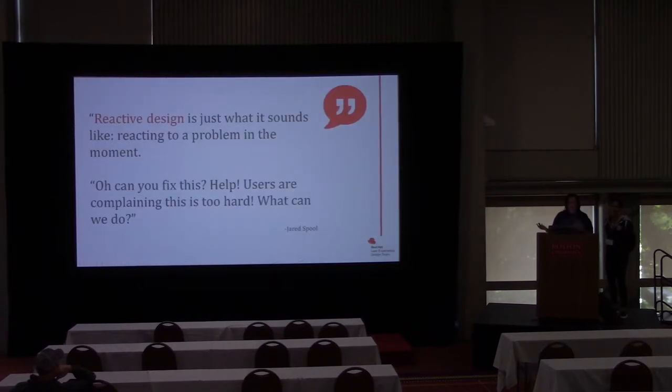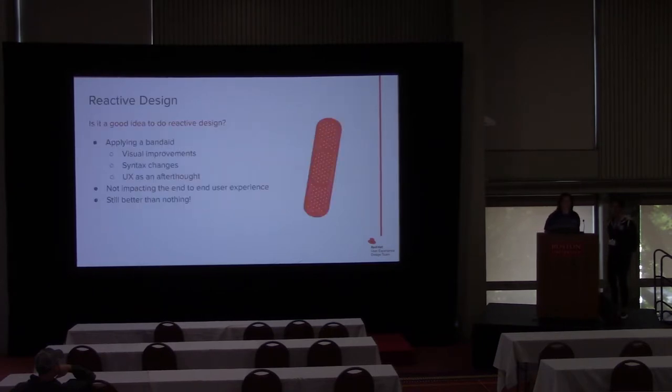So here's a quote about reactive design. It's just what it sounds like, reacting to a problem in the moment. Oftentimes we're asked how we can fix something. Help, users are complaining and these things are too hard, so what can we do? Reactive design really results in fixing problems based on decisions that have already been made or implemented.